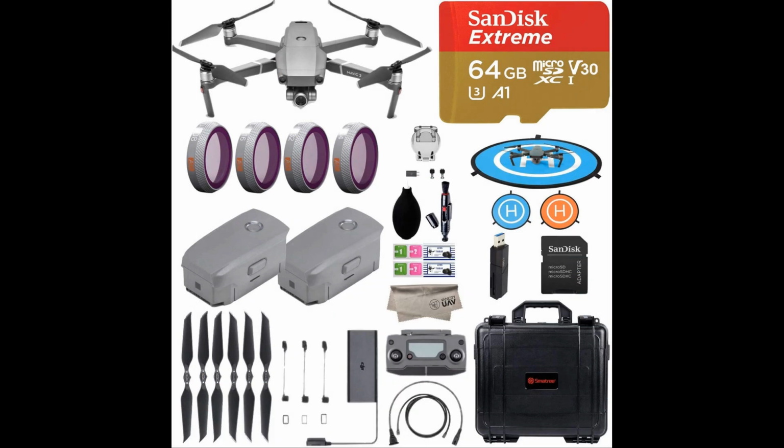DJI Mavic 2 Zoom Drone. The filming possibilities of the new drone technology can really make your vacation movies something special. The video quality is exceptional, and now with new smart controls, the new drones are much more user-friendly, a little more forgiving and easier for a novice to use. You don't have to worry about your drone flying away. It still is possible, but not as much. In fact, the DJI drones all have a homing button that works with GPS and will come back to you when you use this function. The DJI also has auto tracking. This is when the drone will follow you automatically.